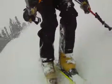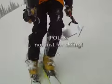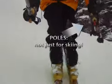Most skiers use poles, but not all backpackers do. Maybe you've never used trekking poles before, or are just unconvinced about the benefits. Well, I've dug into the archives for this session on backpacking. Poles, not just for skiing.